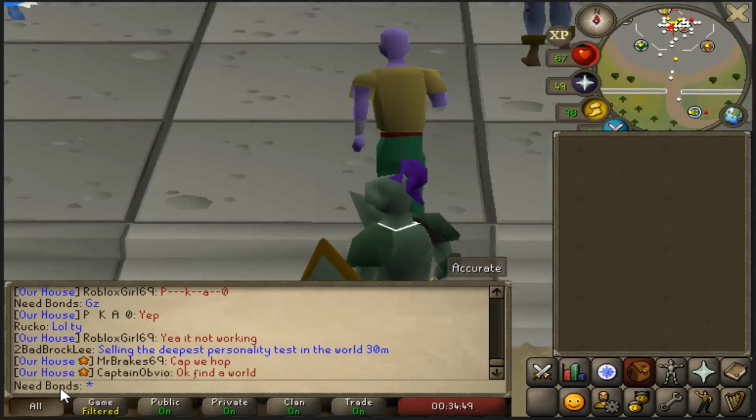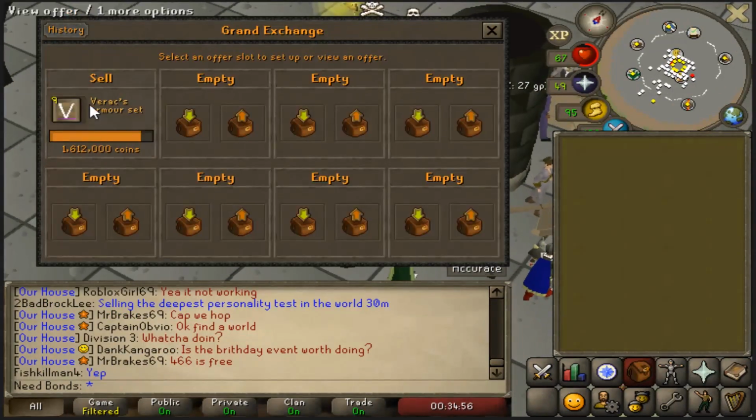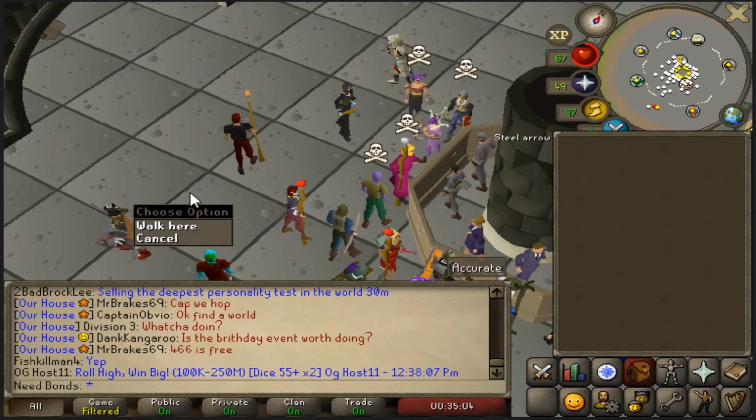I am an expert on bonds. I am a needer of bonds. I love bonds, and they are my existence on this game. So on this account, I don't have much to show you, really. I got 27 mil. I really can't do much other than need bonds.